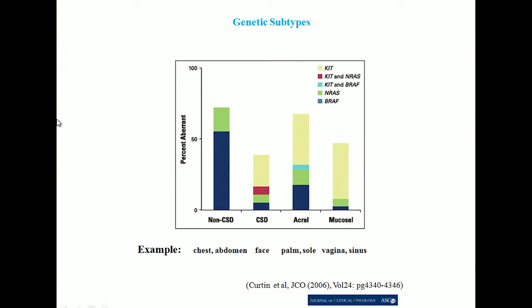So this slide just highlights that intermittent sun-exposed skin has the highest relative incidence of BRAF mutations, but they are present in mucosal, acral, and chronic sun-damaged skin, and then there are other mutations, as we know, such as KIT mutations present, but much less so, less than 1% in the intermittent sun-exposed skin.